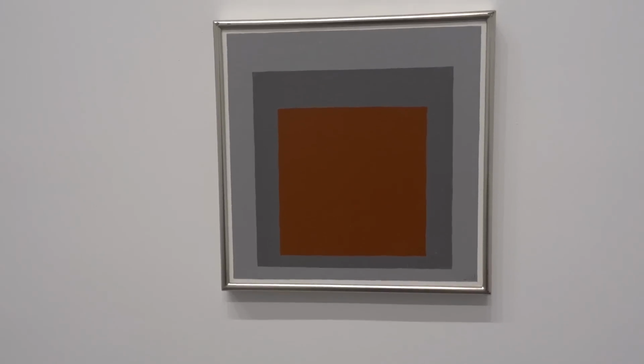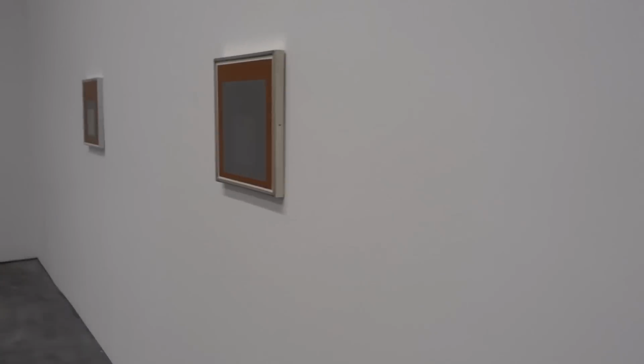Okay, we'll just run down this wall of homages. I think these are all 14 by 14. Okay, it would be interesting to know what kind of brushing he was using, and mediums and things. Mostly they look like they've held up pretty well.